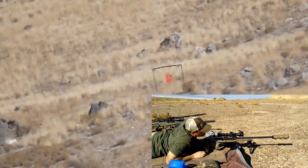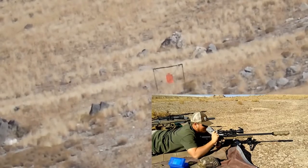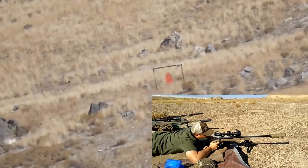Got another one of these? There is another one. You want me to shoot it? Yeah, go ahead and shoot it. We'll just top off the mag, let someone else shoot.